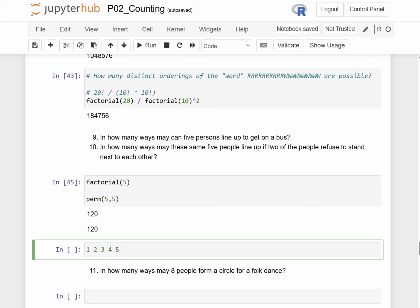Those are the 5 people and the 5 slots, right? Let's just say that 1 and 2 don't want to stand next to each other. So what are the options? Well, the only ways that 1 and 2 could be stood next to each other is if they're together first or second or third or fourth. There's 4 of them. But instead of having 1, 2, I could have 2, 1. So there's 2 factorial times 4 ways that they would be stood next to each other, right?